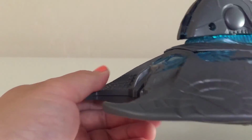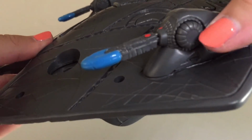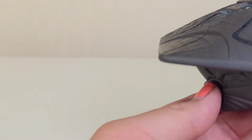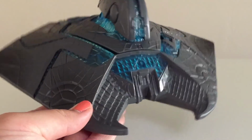And to launch both of those, if you look at each of the launchers, they have a button on the side. So what you're going to do is basically just press that button. I'm going to show you how that looks going this way. And they pack a little bit of a punch. The springs aren't all that strong, but hey, it works.